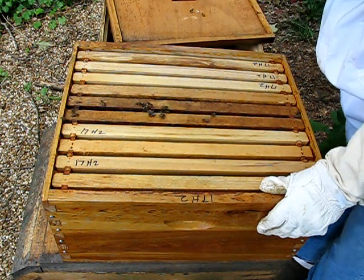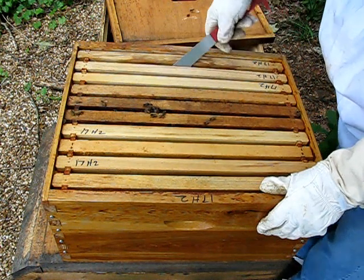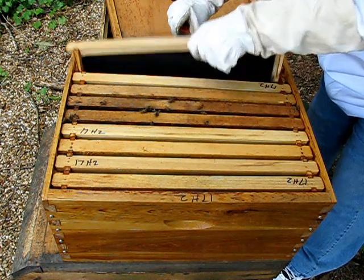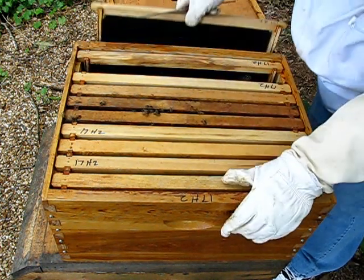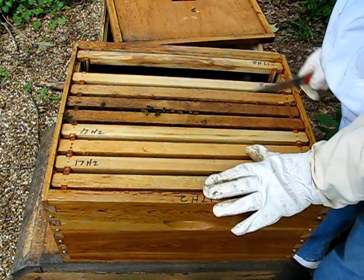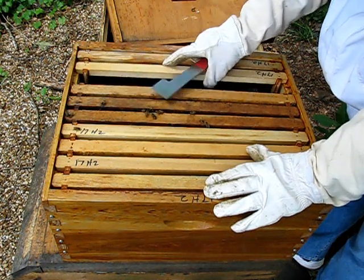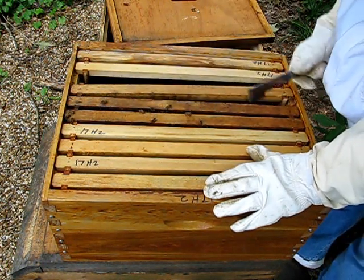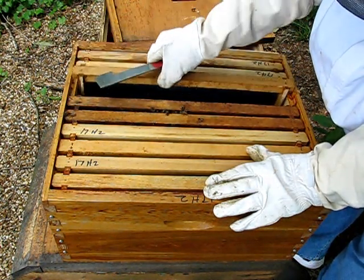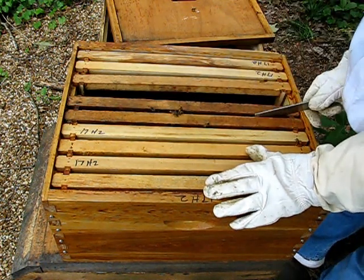Kind of rearranging things so I can get this second frame out. Which has nothing on it. Next frame over. Nothing. Next frame over, nothing. Couple of bees. No wax or anything. Okay, this frame has got bees and wax.